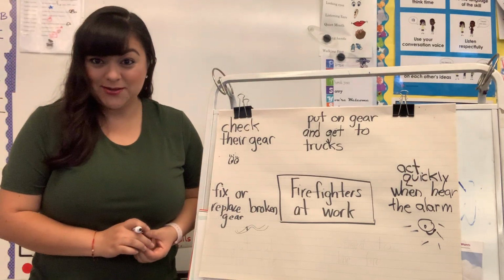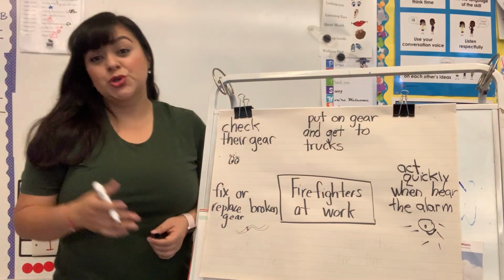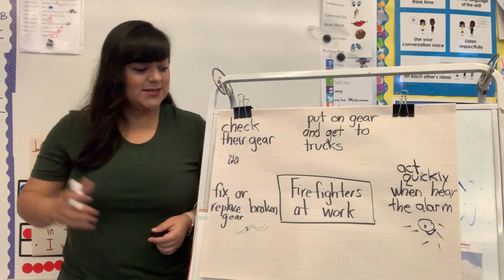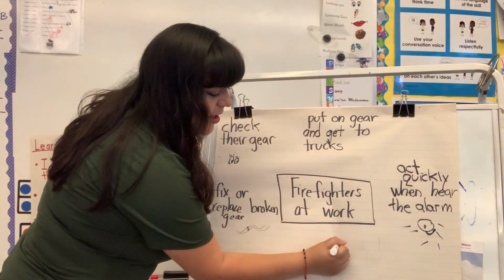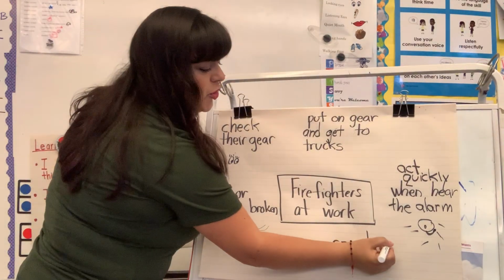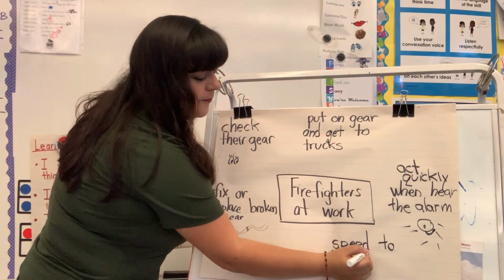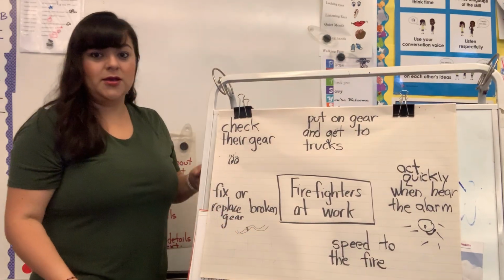Can you tell me more? Do they drive slowly and take their time to get to a fire? No, they speed to the fire, right? So let's write down. They speed to the fire. They speed to the fire.